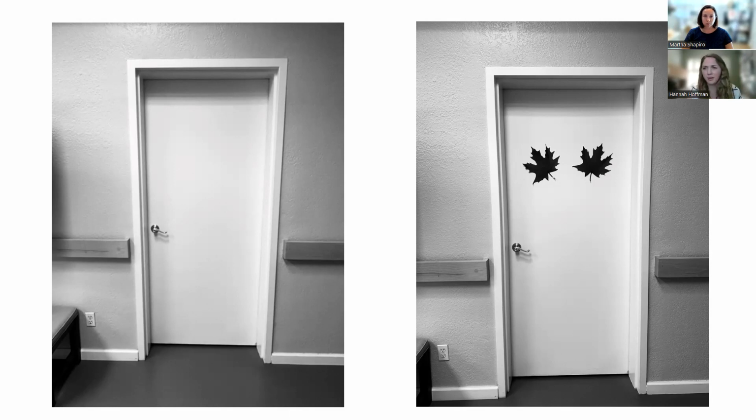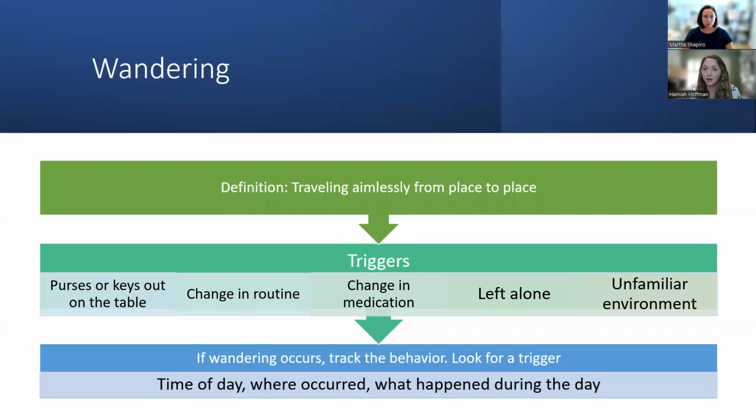We've talked a little bit about wayfinding. Next, I want to talk about wandering. Wandering is traveling aimlessly from place to place. This is very common even in the beginning stages of dementia. There's going to be some triggers for wandering, such as purses or keys out on the table, any change in routine, a change in medication, somebody left alone, or even being in an unfamiliar environment. And as we talked about, even the home can be an unfamiliar environment.